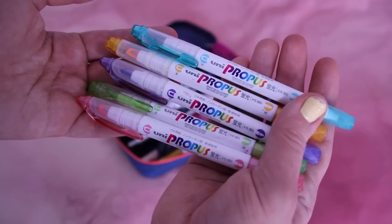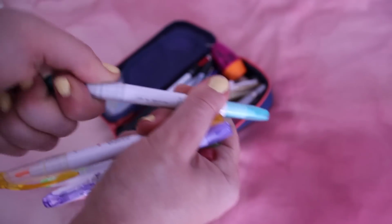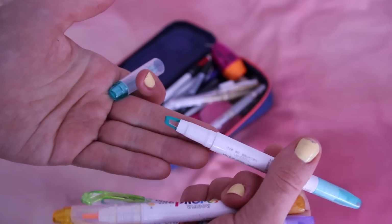So for highlighting and pops of color, I like to use the Uni Propus window highlighters. Once again, these are from a Japanese brand. I don't know what it is, but the Japanese have great stationery and pens and pencils and stuff. So these are off Amazon. Once again, I'll link these down below, but I just really wanted some light but bright highlighters. I don't like the normal highlighters because they're too saturated with color. These are a little bit more pastel, but they still got that bright effect, and they also have a finer tip at the end, so you can write with them if you wanted to. I really like these. I use these all the time.